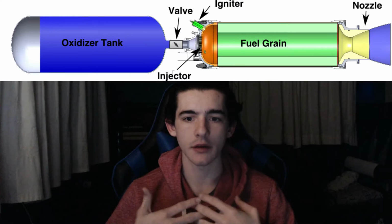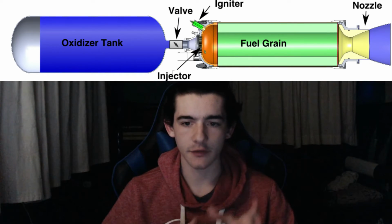But yeah, the rocket engine is going to be a smaller size version, not of the actual engines, but it is going to be verifying the program because I tested it with the program. So how we set up the experiment engine is we are going to make it a hybrid because we can get gaseous oxygen and we can get paraffin wax, because that is regularly used in making hybrid rocket engines.